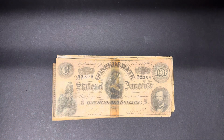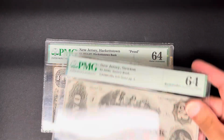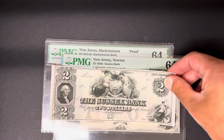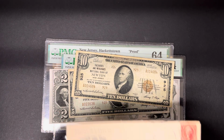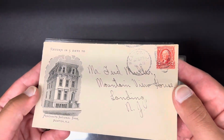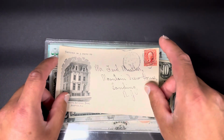So yeah, that's what I got. A couple of Hackettstown proof notes, a graded Sussex Bank of Newton, a raw Sussex Bank of Newton, 2 National Bank notes from Newton, and this pretty cool, I guess you would call this potentially an advertising cover with the cachet of the Newton Bank.